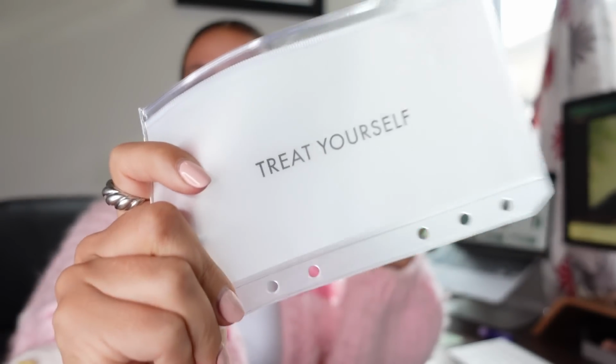Next category, treat yourself. This is always where I fall into the trap. This is also the area that, especially in the fall, I really want to work on reducing my consumption, reducing my spending in this area. So I decided to give myself $100 a month to hopefully not spend and treat this as a little bit of a sinking fund as well.